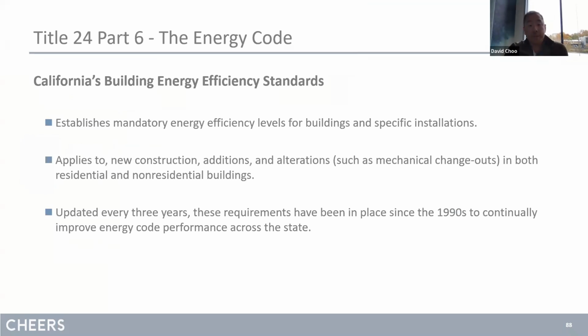So Title 24, Part 6, right? Title 24 is the state of California's building standards, and within it is Part 6, which specifies the energy efficiency standards. The Energy Code establishes mandatory energy efficiency levels for buildings and specific types of installations. The code applies to new construction, additions to homes, and alterations. For alterations, what we mean is a mechanical change out, right? When folks change out the air conditioners in both residential and non-residential buildings.